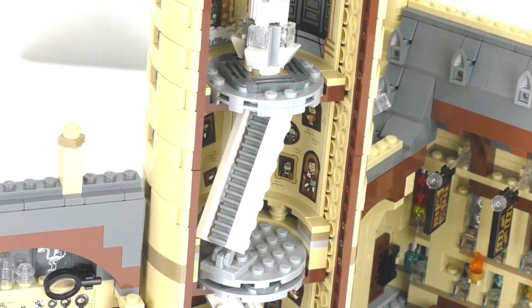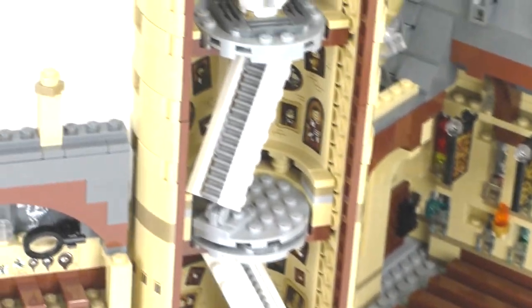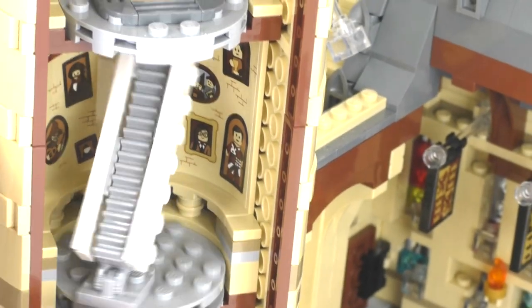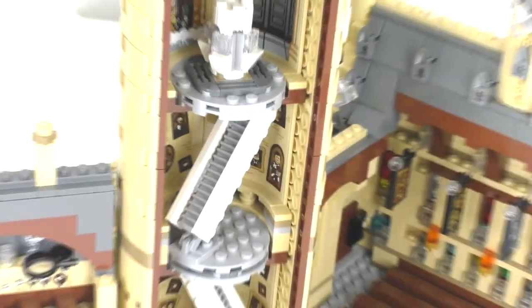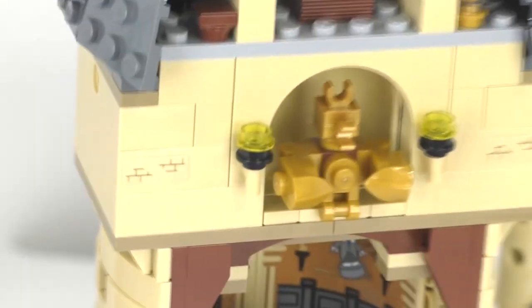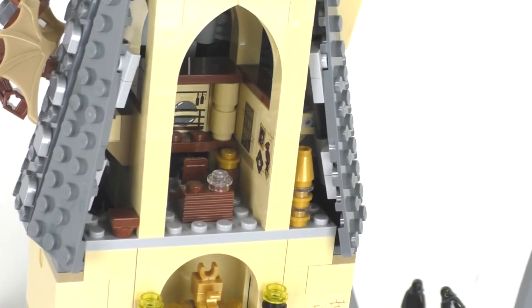Also in the background of the staircases, we get some portraits, some of those featuring some of the designers. They snuck themselves into the posters and everything. I really like that. And these do move back and forth, only in one direction, just a small little turn, not 360 degrees. Going up here, we have the gargoyle to Dumbledore's office. Really love how they represented that. And then that brings you to Dumbledore's office.